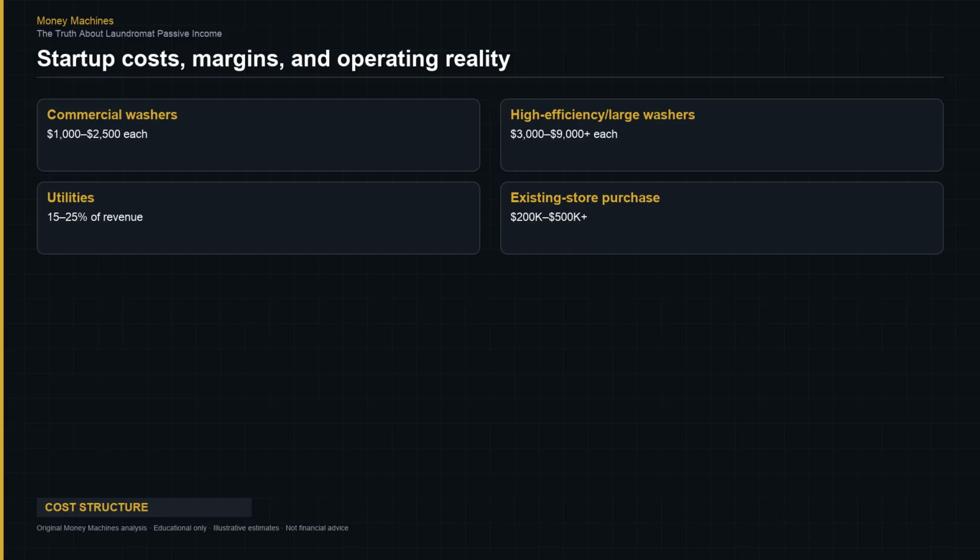Individual machines are a major line item. Commercial top-load washers commonly run $1,000 to $2,500 each, while high-efficiency front-load washers and large-capacity machines run $3,000 to $9,000 or more each, with a full store needing 20 to 40 machines.